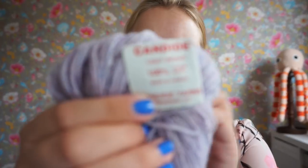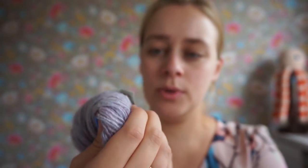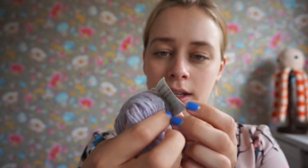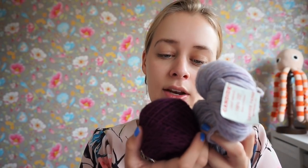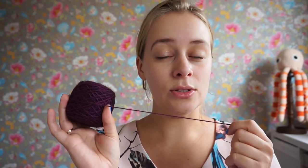Candid Yarns from Canada, Woodbury. It's 100% virgin wool, and it also says that it's moth proofed. So, yeah, I'm excited. Both this one and the color A are a kind of single ply yarn, even though this one says 4-ply on the tag. I think it might be the English tradition of calling the weight a 4-ply, because in the United Kingdom they tend to not use the term fingering weight but use the term 4-ply.